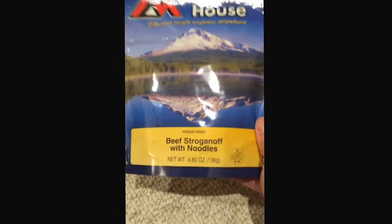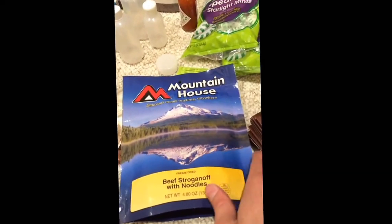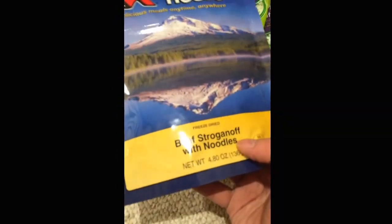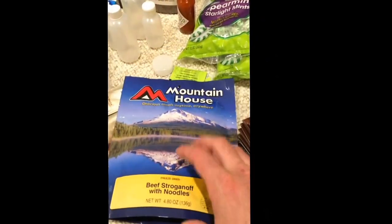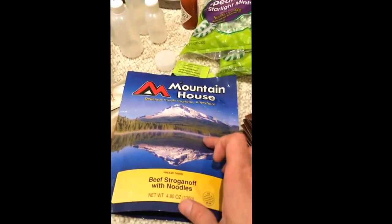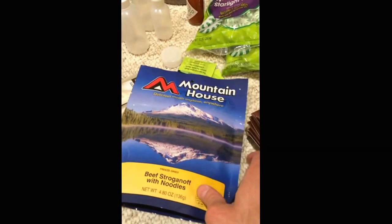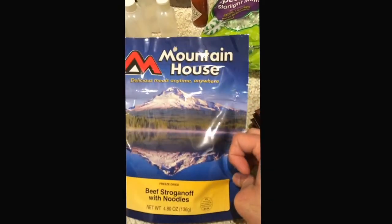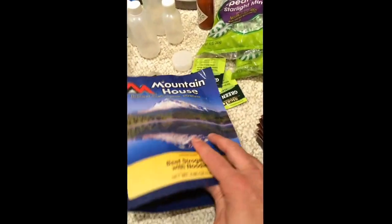I am also 41 years old, so I'm not going to be as quick on my feet as some people. But these are good, especially if you're thinking about doing a through hike, or just a day or overnight for a few days. These are great. They also make a pro version that's a single serving and a lot more compact. It's vacuum sealed, exactly the same principle. You just add water to it. Those, I believe, are generally about the same price, but I don't have any of those to show you.